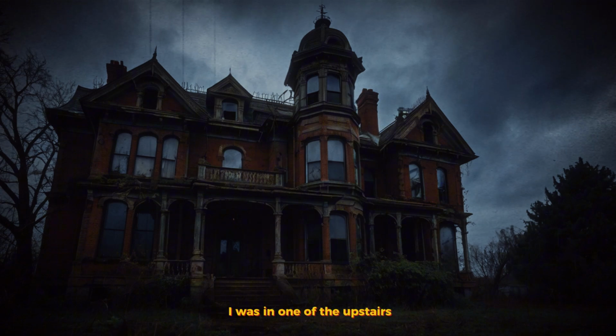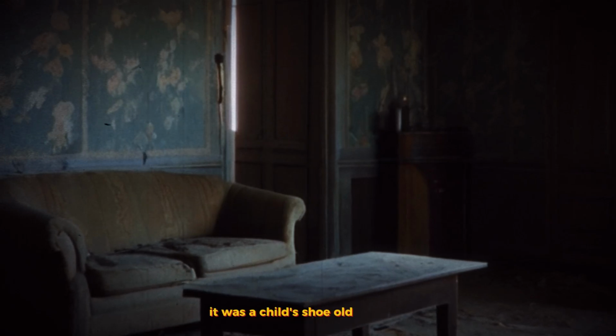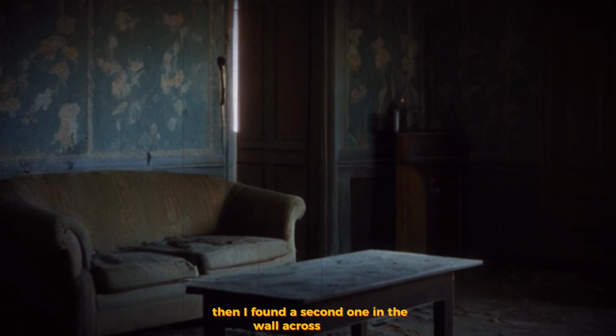I was in one of the upstairs bedrooms, prying up the rotted floorboards, when I noticed something wedged in the wall cavity. It was a child's shoe, old and worn, but clean, almost too clean. Then I found a second one in the wall across the hall.